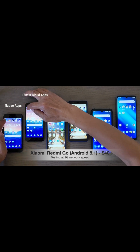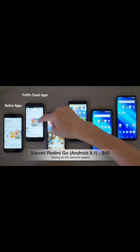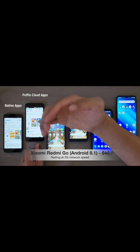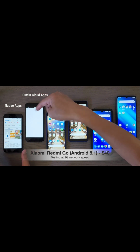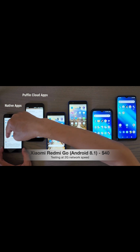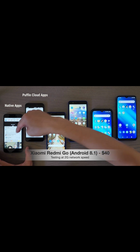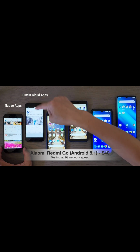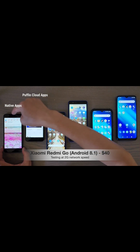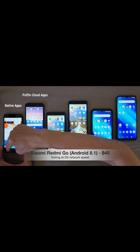So we compare Facebook. See, even at the 2G speed, 300 Kbps, the Cloud app delivers perfect performance, with much faster loading. Scrolling is a little bit slow, but the native app is not scrolling at all. And look at the speed difference. The native app is very slow, while this one is very fast. Remember, this is a 2G speed.